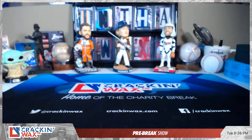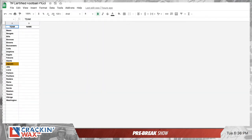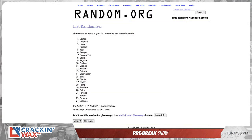Well, settle in, folks. It's a good thing we've only got 4 breaks to randomize for now. Showing the screen so everyone can follow along. Of course, I do use random.org for all of our randomizing purposes. Let's start with that first break. 19 Certified Football Pig 3. I did hold back the Jaguars in this one. I figured I could have picked from just about any team to hold back, and the Jags just looked like a nice team to hold back. So that one will be randomly assigned to one lucky spot owner. You never know, might pull some Minshew rookie auto action. Could happen.